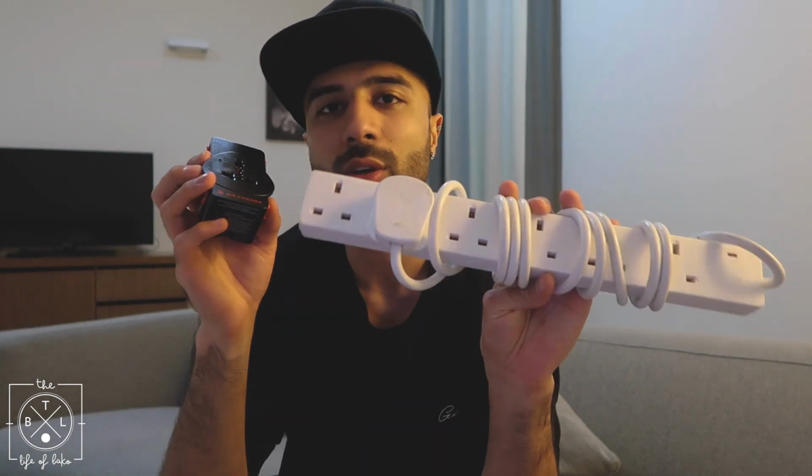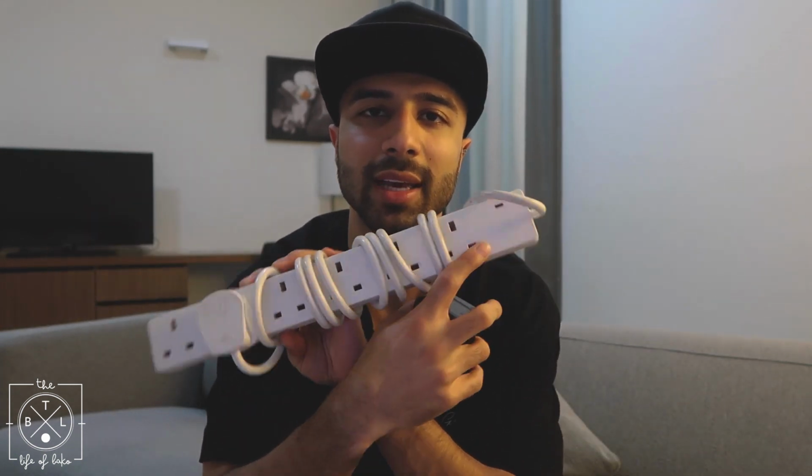Universal adapter. The one I have has a 3-pin plug from the UK, and on the other side you can choose however you want the other side to be, if you can see. What I normally do is I bring an extension socket with me. It's got 6 slots, and then I put this one in there, and then I have 6 options for all my UK plugs. Spare propellers.